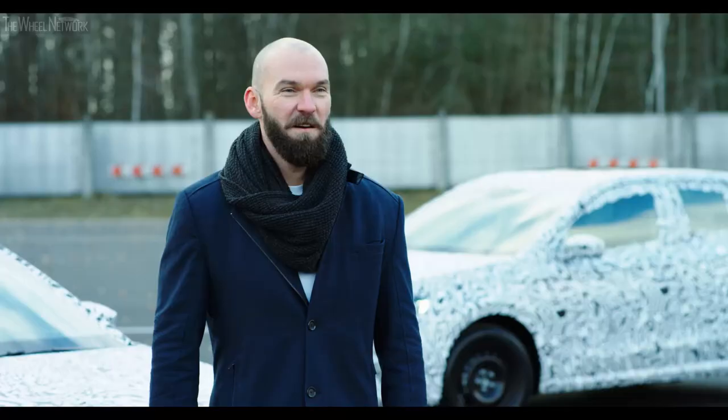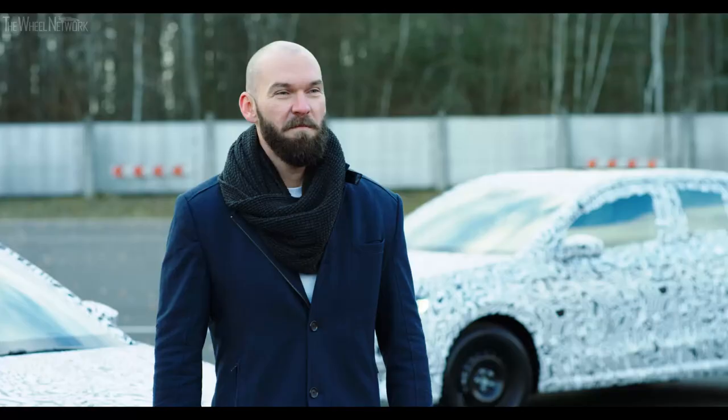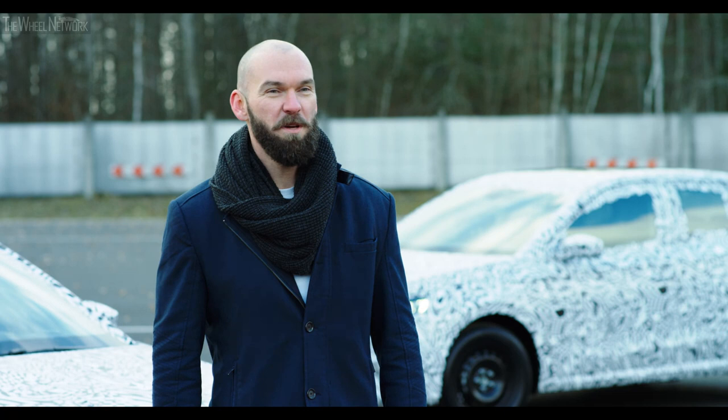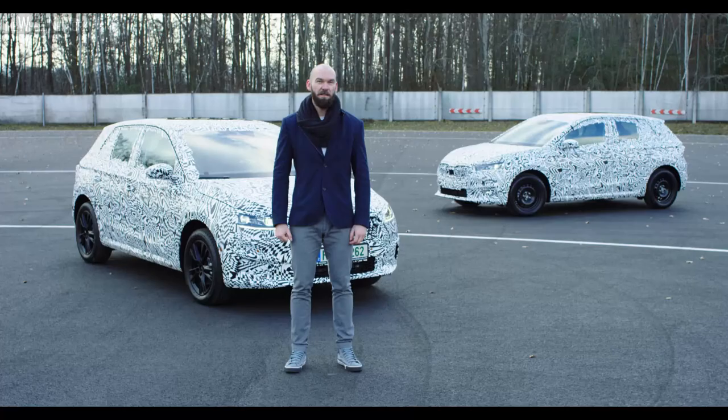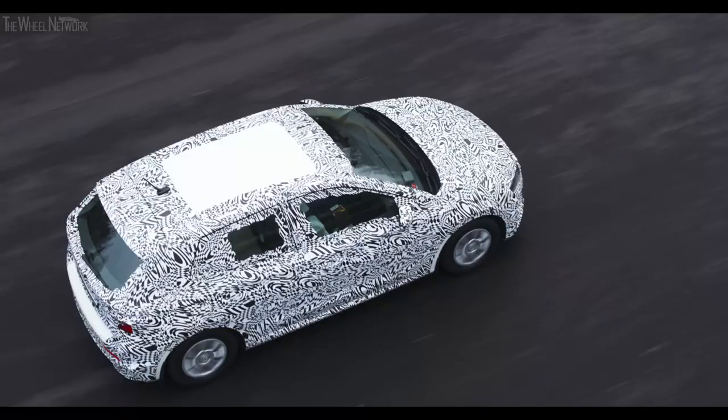My name is Csaba Sirgali, I'm from the safety department. It's not easy to build safe cars today, but it doesn't really matter if we are talking about big SUVs or small cars, just like the new Skoda Fabia. The main purpose for both is and always will be the same: protect humans.